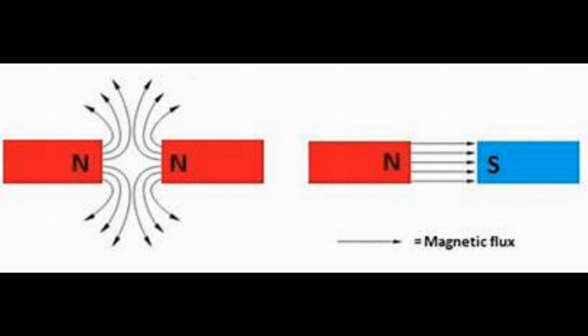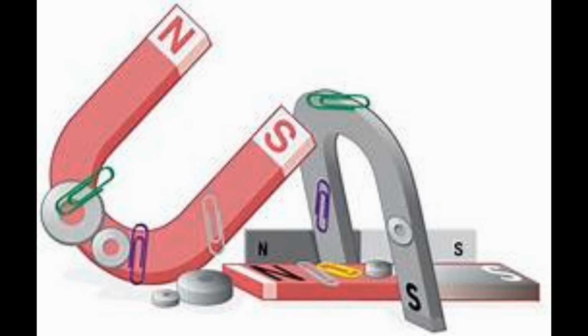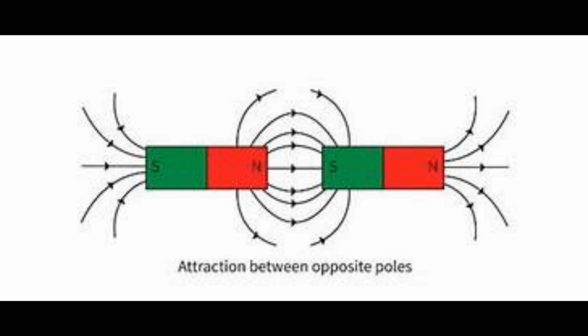Now another force is the force of repulsion. It means take two magnets again and bring two like poles close. If both magnets' north poles are brought close together, or two magnets' south poles are brought close, they will repel, meaning they will move far away from each other. This is called the force of repulsion. I think I have made you understand it well.